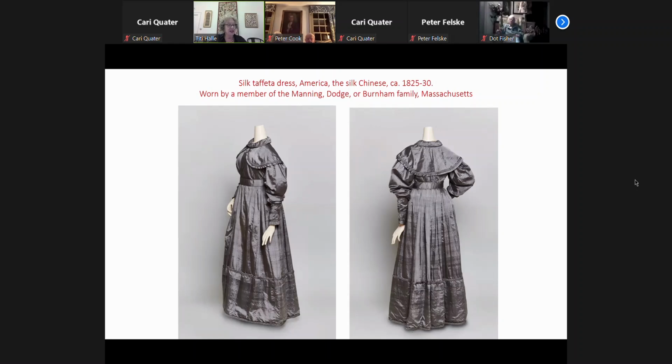Also Chinese export from the collection is a gray China silk day dress dating to the 1830s. The term China silk is still in use today for light plain woven silk. The dress with its separate collar probably weighs less than a pound, and it must have been a dream to wear, light on the body, smooth to the touch, and shimmering in the light.